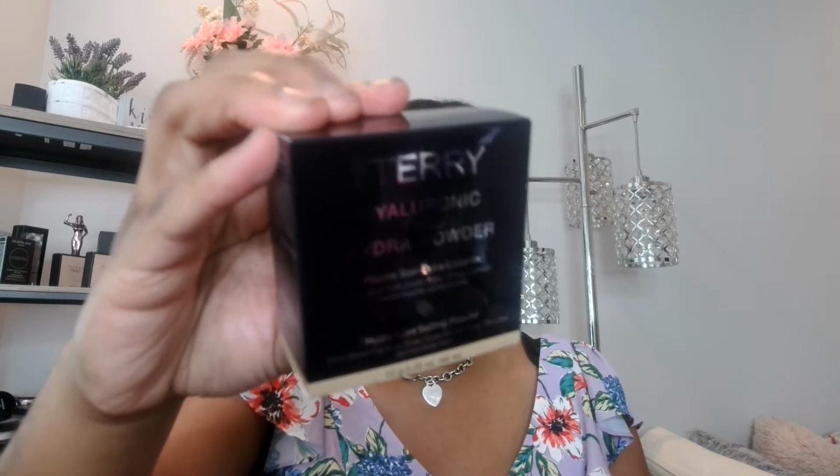Ooh, I can get it back in there. I also picked up this By Terry Hyaluronic Hydro Powder. I got it in the shade 2, and it has a little bit of a tint to it. I have not used this yet, and I can't wait to do so. It kind of reminds me of the Givenchy. Oh, look, there's a little sample in there. That's so cute. Their primer. It reminds me of the Givenchy powder that has the four little quadrants in it, and you all dump it all out. I think I got the apricot something in that one. Just don't hold me to it.